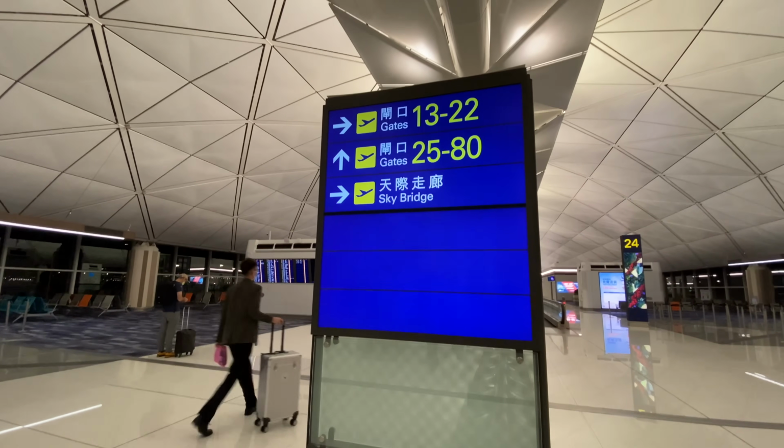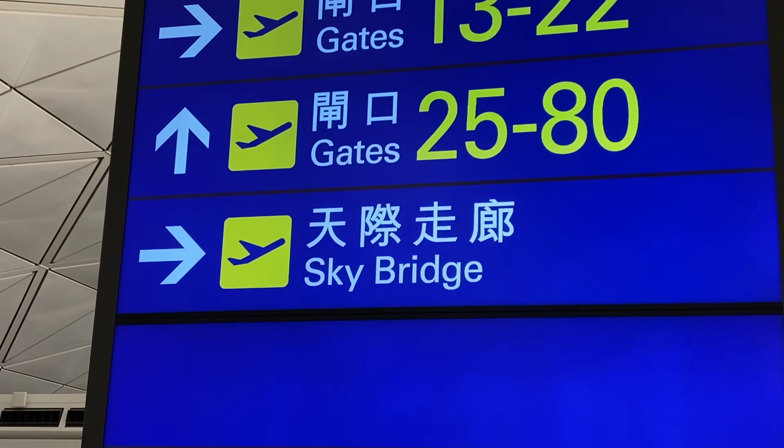Hong Kong Airport just opened the new sky bridge behind me. Flights that are narrow body do depart from there. We're flying to Australia on an A350, so we'll be leaving from the main building here. And unfortunately, as much as I would like to explore there a little bit, we don't have time left. We've got to go board now, basically.